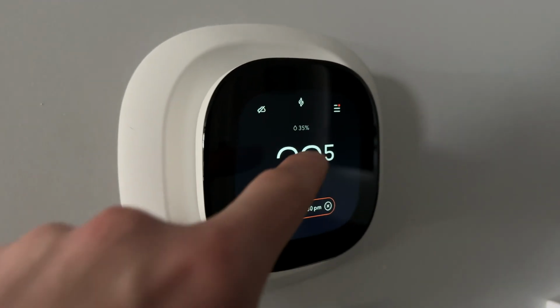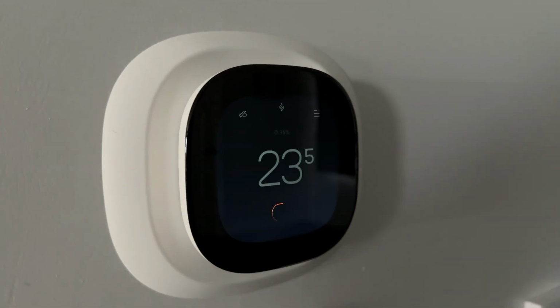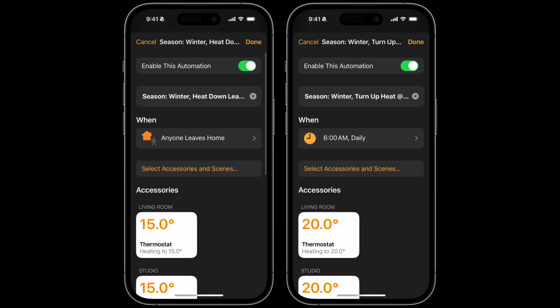Meanwhile, I've wanted to use Ecobee thermostats forever, solely because they're like the golden child of smart home accessories. Of course, all 5 of these accessories are configured to different automations, like turning down when I leave home and going to sleep, and turning back up when I arrive home and start my day.